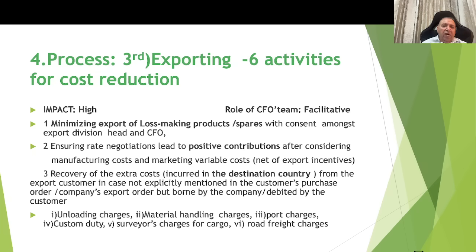Recovery of the extra cost incurred in the destination country on behalf of the export customer. If these are not explicitly mentioned in the customer purchase order or company export order, these need to be borne by the customer and not by the company. And in case these are debited by the customer, these need to be recovered. These may include unloading charges in the destination country, material handling charges, port charges, customs duty, surveyor's charges for the cargo, and road freight charges in the overseas countries.